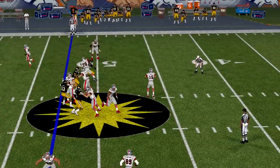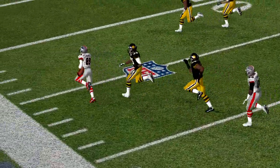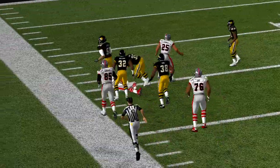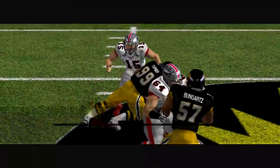Gets the pass off, looks left and hits his wide receiver with a short pass. The 30. Number 35 comes up to make the play at the 15-yard line.